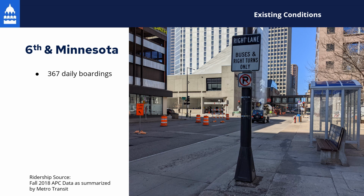An example of that transit lane is shown here, between 5th and 6th Street. This location has the highest bus ridership on Minnesota Street, with 367 daily boardings pre-COVID. We will want to pay close attention to the transit design here in particular because of this large number of users. This high ridership is likely a function of its proximity to the Green Line Central Station and the transfer opportunity to the many east-west routes on 5th and 6th Street.